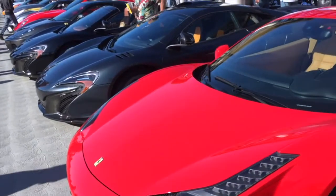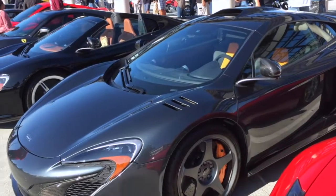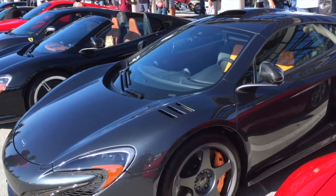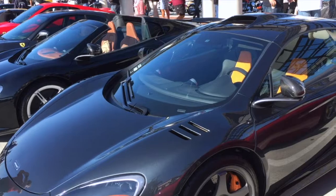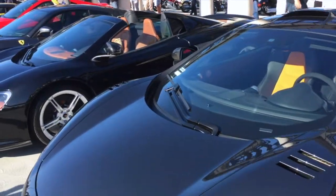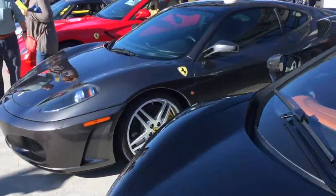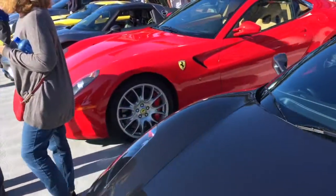Onto a beautiful 458 Italia that belongs to Gary. It used to belong to Tony. He owns this particular car, this wonderful McLaren 650 Le Mans. You can tell it's a 650 Le Mans by those wheels and also the roof scoop on it. This is one of only 5, I think, in the US. A 650 Spider. A 430. And the Ferraris just keep coming.